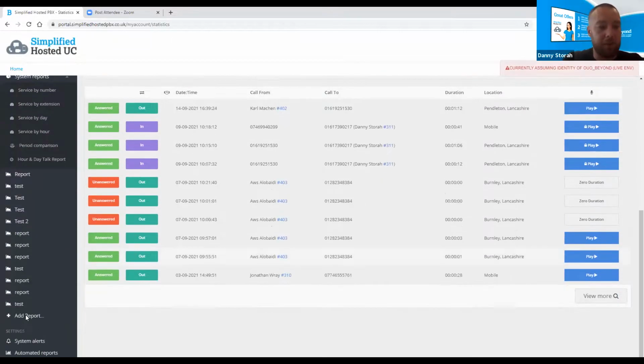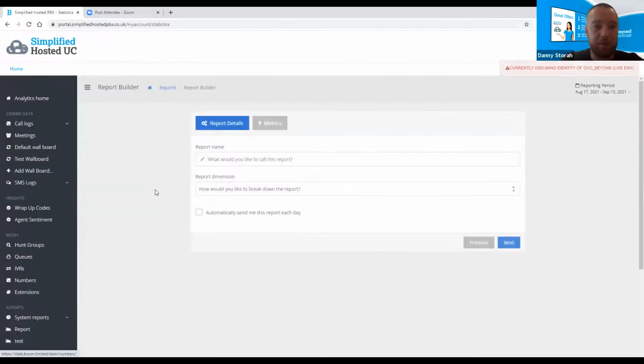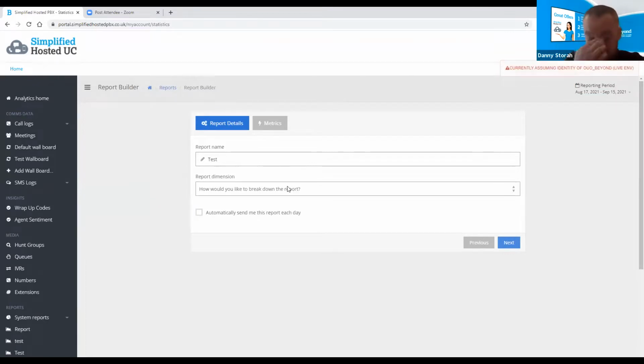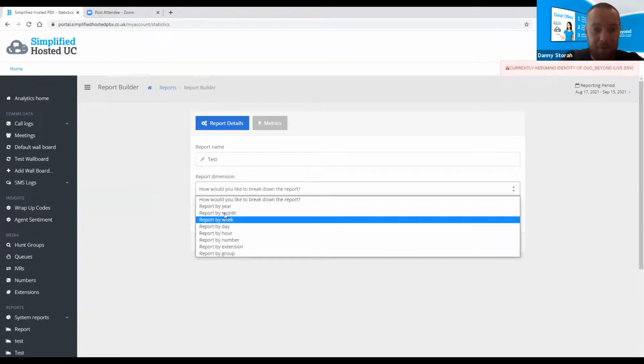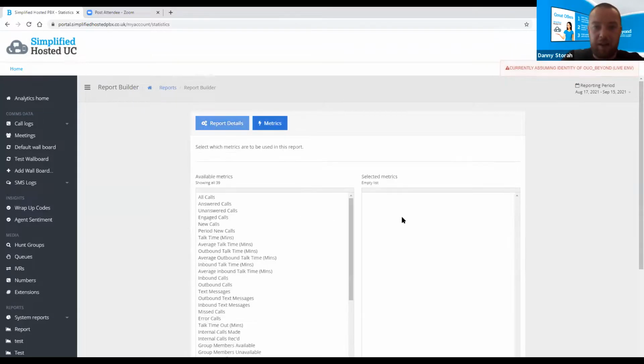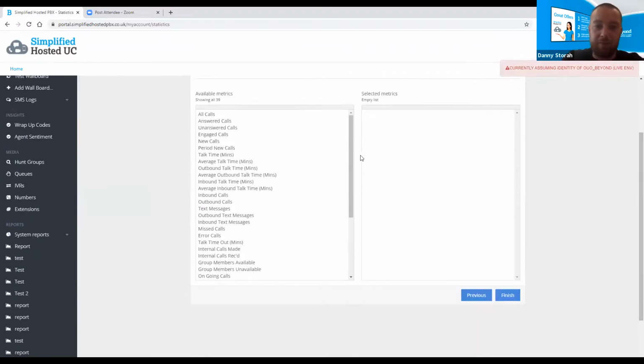If none of that ticks the boxes, we can build completely bespoke reports right here in the platform. And as you can see, I do this on every demo because we've got a load down the side here that I never seem to delete. But if I just want to break down by extension, get this report sent to me at the end of every day, and then just look at how many metrics we can report on as well.